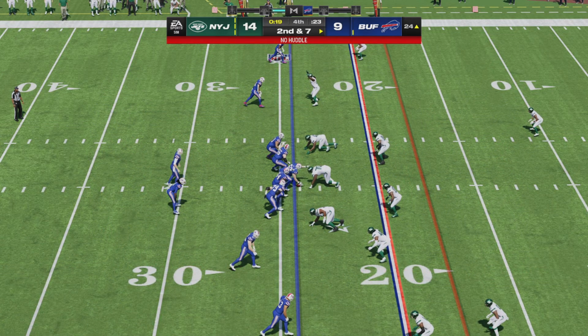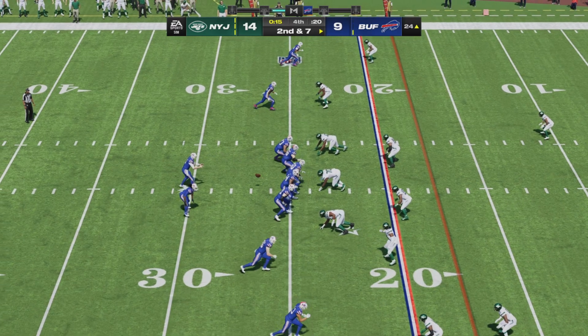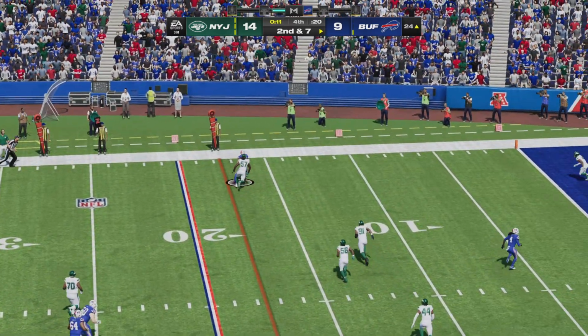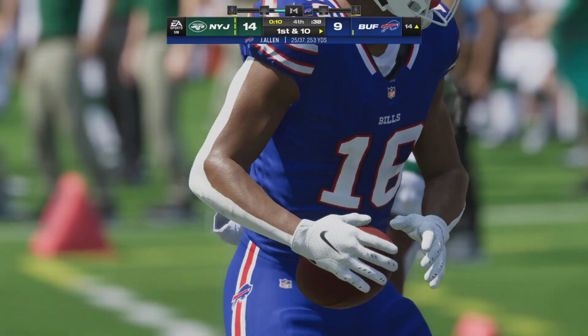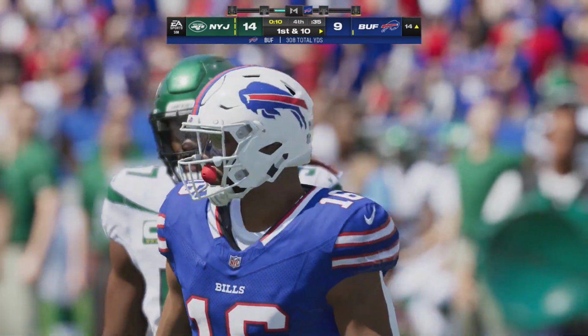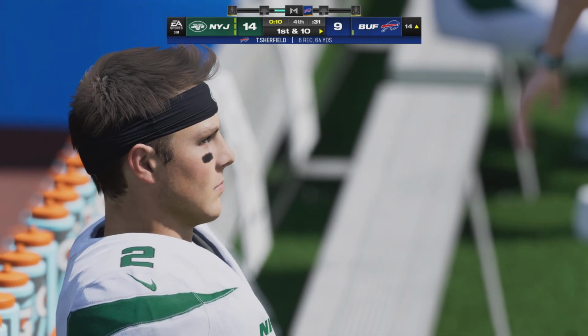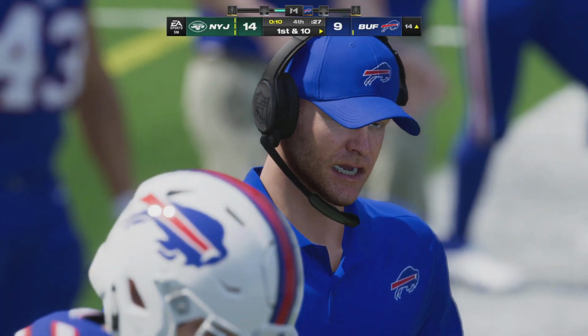Here's 2nd down. Throwing is Allen. That's taken in by Sherfield, and he'll go out of bounds inside the 15-yard line. Well, they got the yardage they needed there. Picked up the first down, got out of bounds. How about the urgency that they have, as well as the understanding where they are on the field?